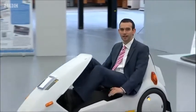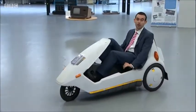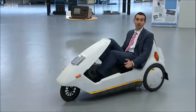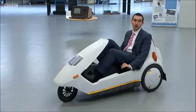Items like this are a reminder of just how fast technology moves on. The C5 was designed by Cambridge entrepreneur Sir Clive Sinclair. In the 1980s it was a futuristic design, but within 30 years it's now a museum piece.